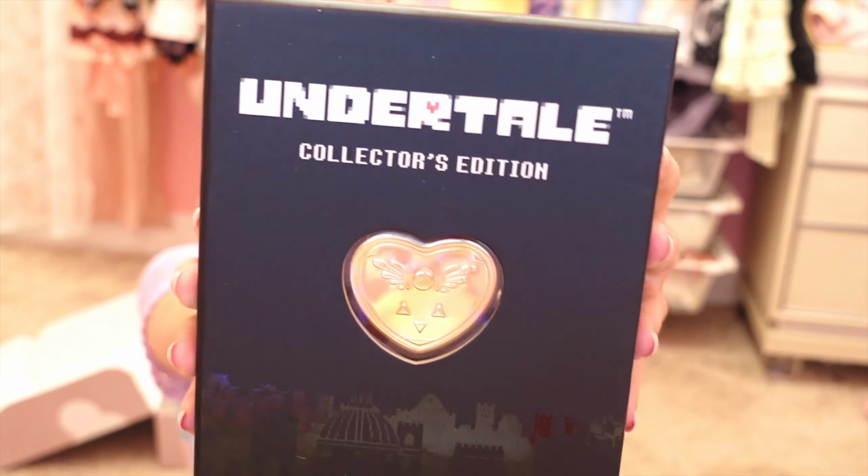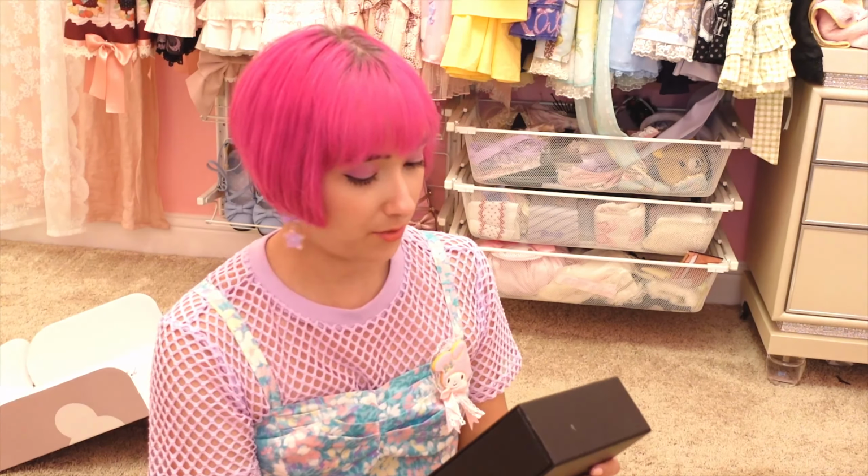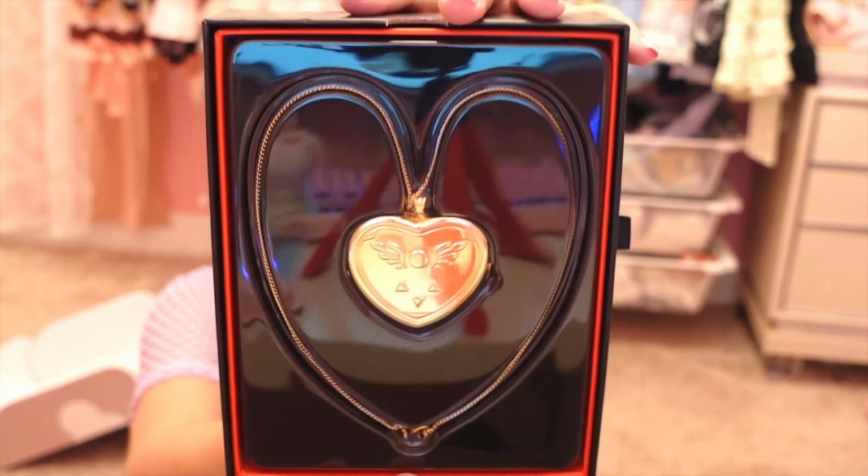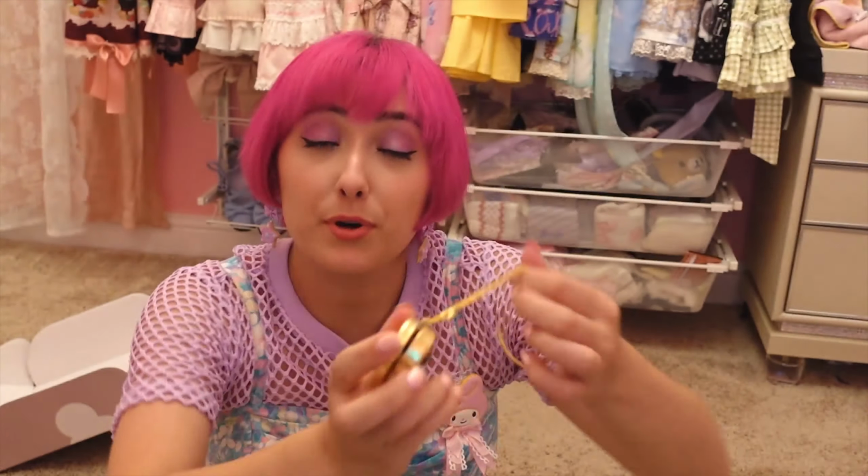Oops, some of you might actually think this item is more cringe, but I did get the Undertale Collector's Edition when I was at PAX a few years ago, and it also came with this beautiful locket. And it does wind up, but it plays a song from the game, and I would really like if this video did not get claimed.